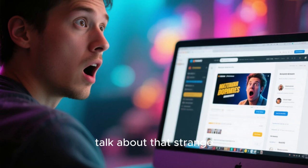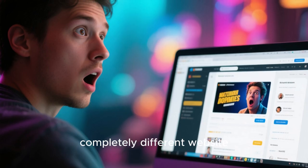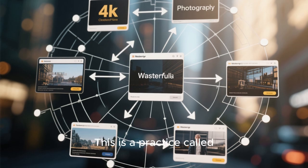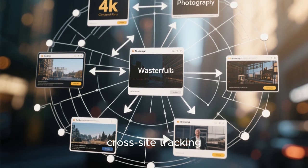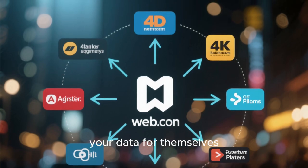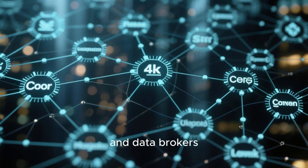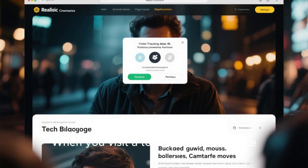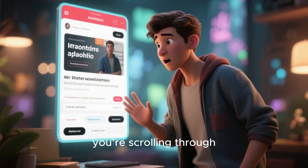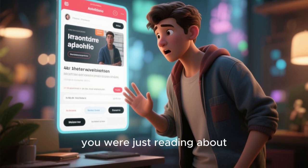Now, let us talk about that strange feeling you get when an ad for a product you just looked at suddenly appears on a completely different website. It's not a coincidence. It's by design. This is a practice called cross-site tracking. Here's how it works. Websites don't just keep your data for themselves. They have hidden partnerships with vast networks of advertisers and data brokers. When you visit a tech blog, for instance, that blog shares your tracking data with these partners. A few minutes later, you're scrolling through your social media feed, and boom, there's an ad for the exact gadget you were just reading about.